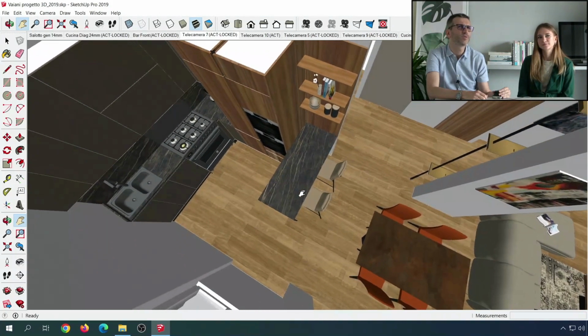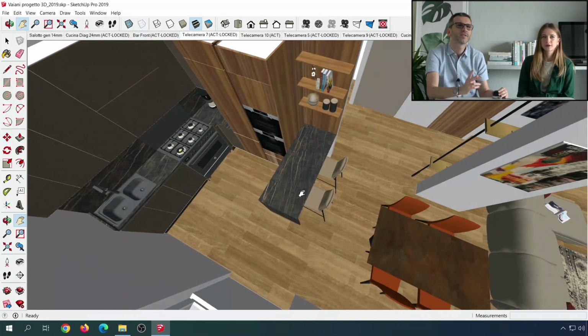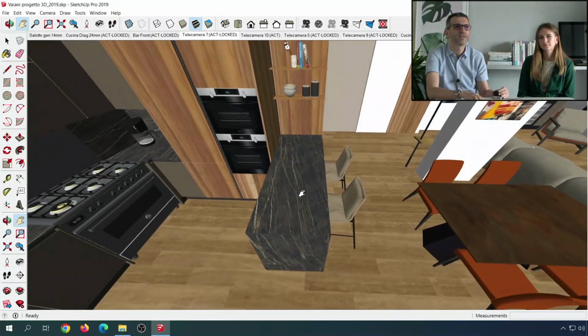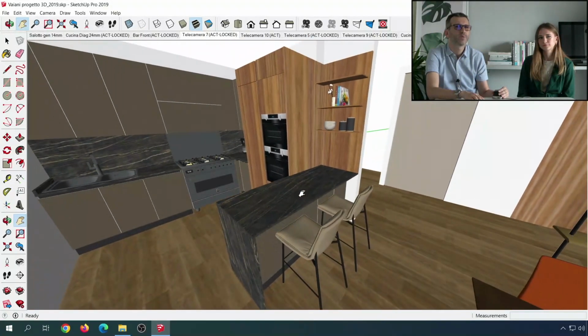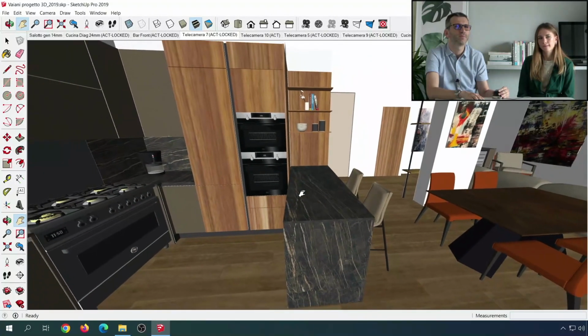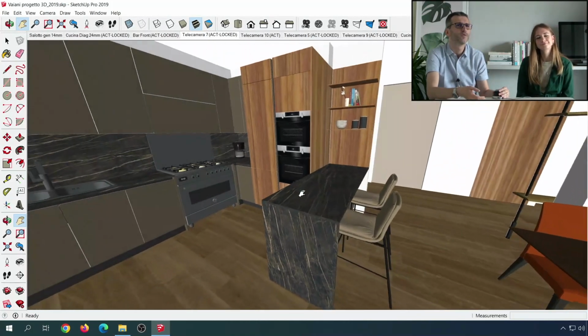But at the same time, it would have been a bit tiny, cramped in a way. Exactly, just a little bit too cramped. So it was a great approach to have this bar part with the stools. This top can be used both for consumption and for food preparation.